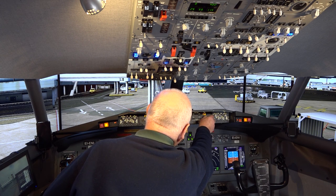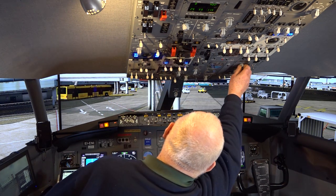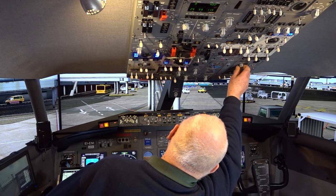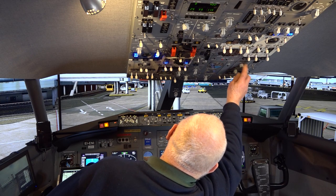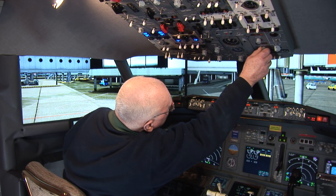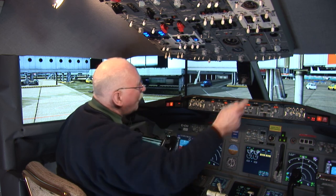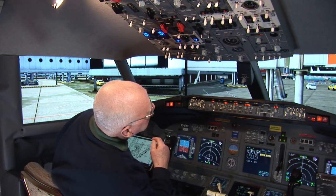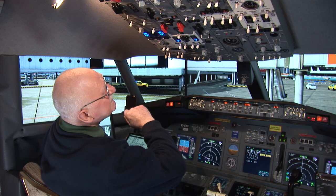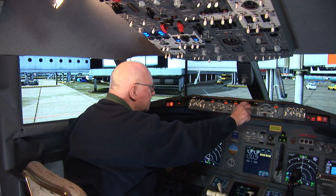There we go. We will be flying at 33,000 feet today, so I'm going to put the altitude up to 33 here, and our landing airport elevation is 1,907, so 1,900 I'll put into here. So that will be the barometric pressure when we open the hatch at Innsbruck. So we have that in place. And I'll put this here as well.